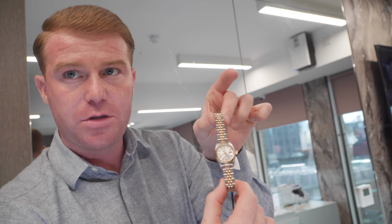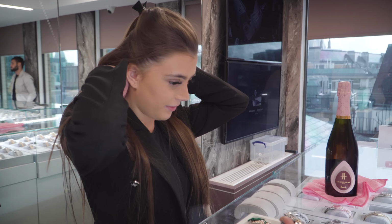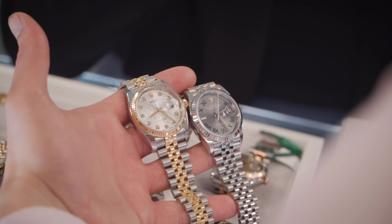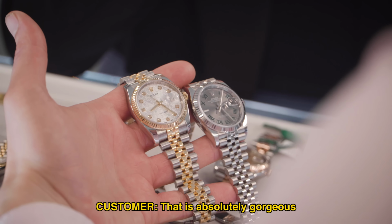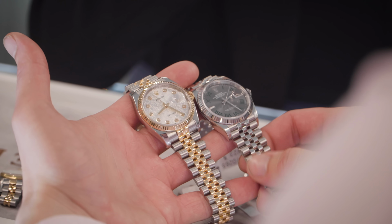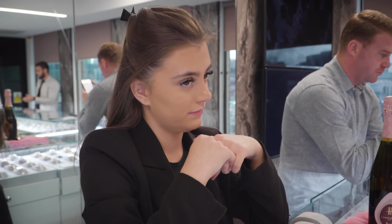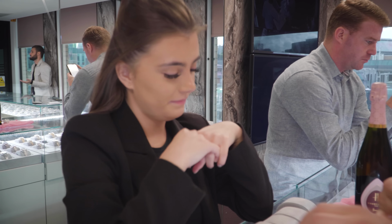I think we're going for the steel and gold, 26 mil with a diamond dial, beautiful watch, comes box papers. One down, one to go. Beautiful. Yeah, Wimbledon is probably my favourite Datejust. I think you're right. That is absolutely cool. Like it is. Because it's new as well, I don't know, there's something that makes me think this one looks a bit old. Like, yeah, Wimbledon. Yeah. Perfect.